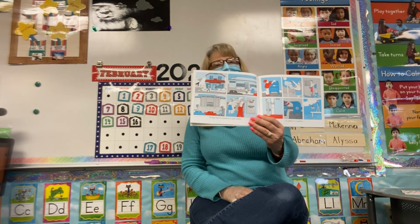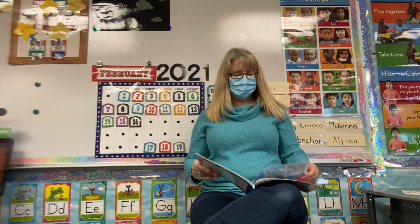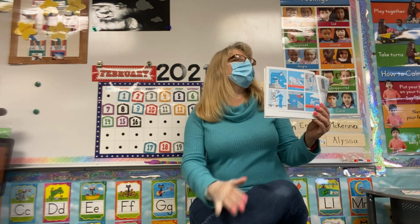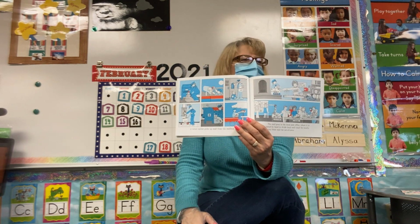Sometimes everybody has a mailbox at their house. Sometimes it's on your house. Sometimes, if you live in an apartment, it's down with everybody else's mailboxes. A letter carrier comes and picks up the mail from the mailbox. So once I put it in the mailbox, a mailman came and picked up the letters.